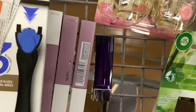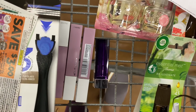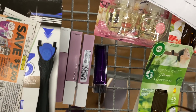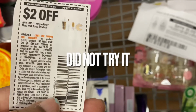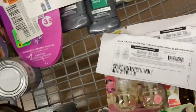I found these Maybelline lip glosses, lipsticks on sale in my store for $2.17. And then I have this $2 coupon. I'm going to see if it works. If not, I'm just going to pay the $2 out of pocket. And then Ibotta is going to give me back another $2, making them free, plus a $1.83 moneymaker.